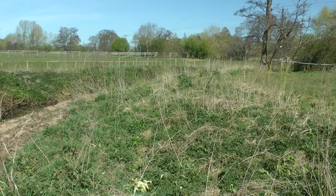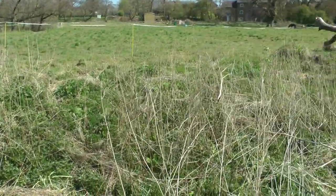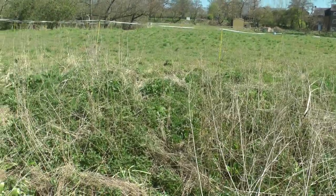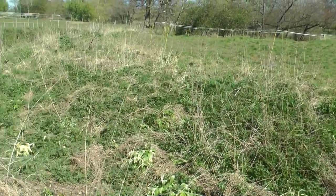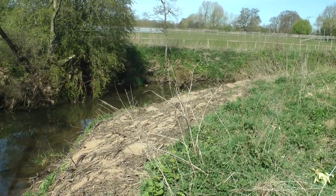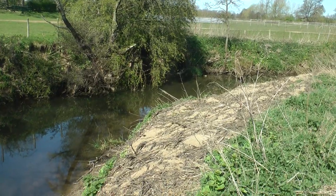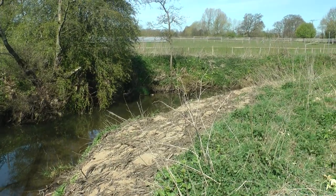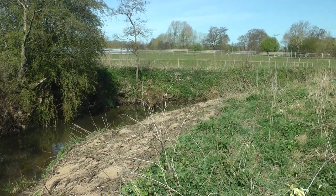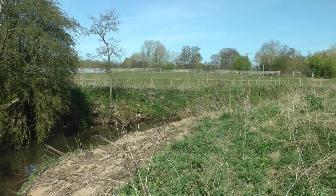This time of year, obviously, the vegetation is very low. You can see by this that in the summertime, you come up past your waist. It's just on this sandy bank here, just how high the water is when it's in flood. See the tide line there between the sandy bank and the green vegetation.